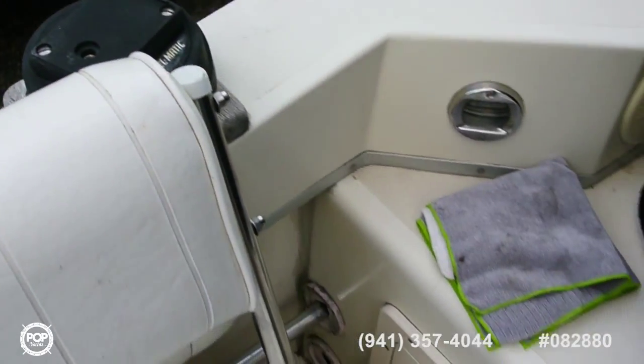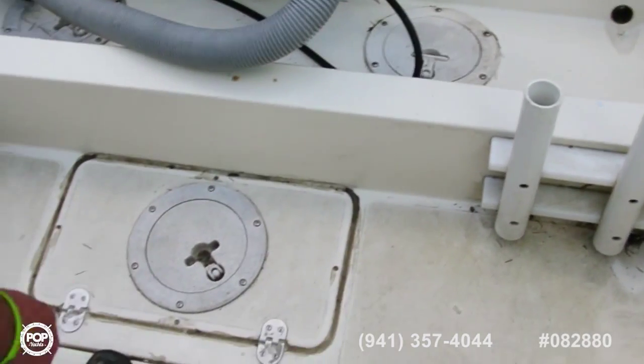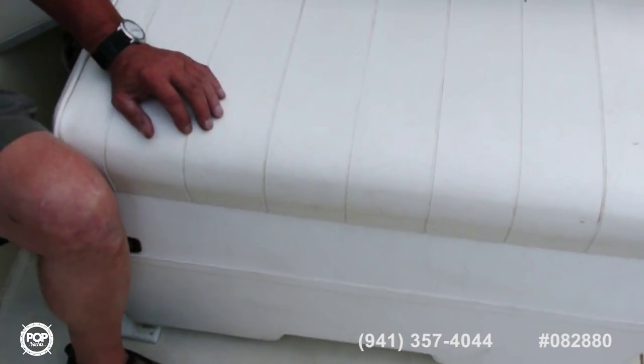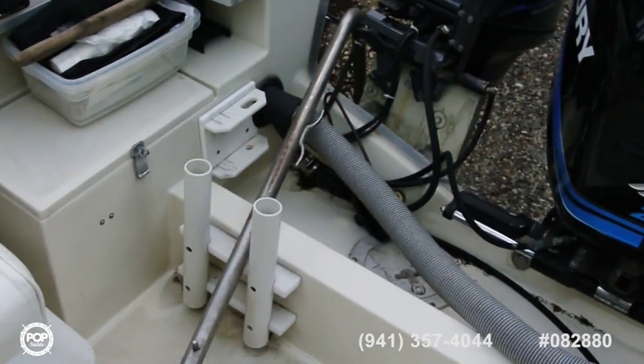When we go out fishing like pirates, what we usually do is put a cooler right here. Just stick a cooler right there, so that if someone wants to ride back there, but most of the guys will just grab the cushion and just sit here. We have that many people. These are in the way if you're fishing. Excellent.